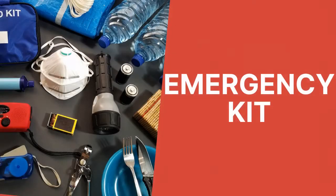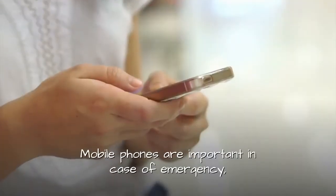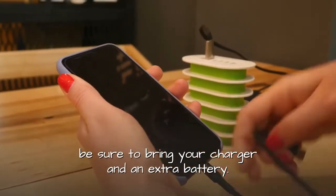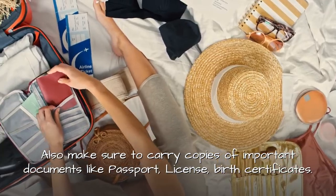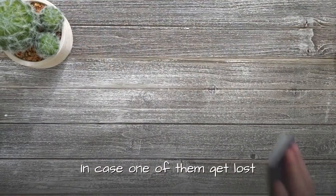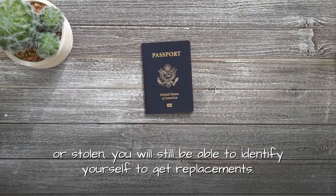Emergency kit. This includes the stuff you might need like flashlights, lighters, a pocket knife and duct tape. Mobile phones are important in case of emergency. Be sure to bring your charger and an extra battery. Also make sure to carry copies of important documents like passport, license, birth certificates. In case one of them gets lost or stolen, you will still be able to identify yourself to get replacements.